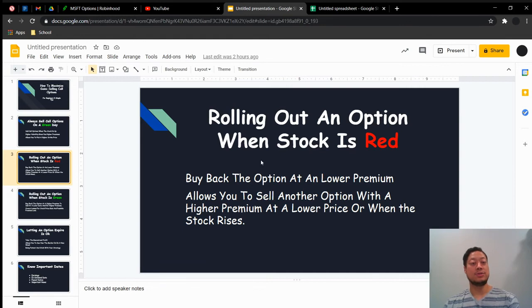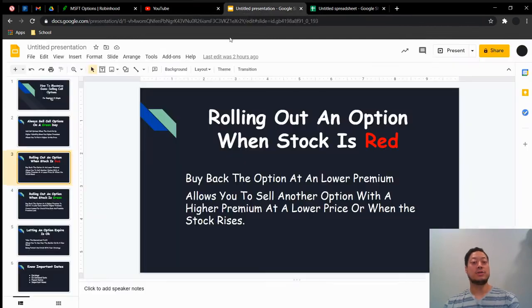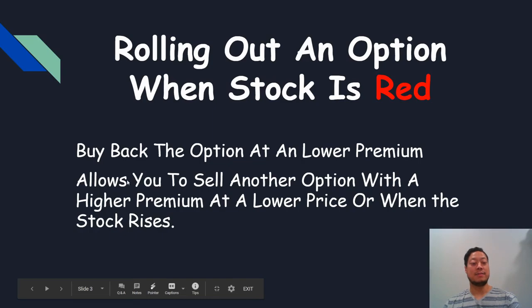So basically what I would do is, instead of the strike price at $235, I would go down to $230 if this stock went down $5, and I would collect a higher premium on that stock. Or what I would do would be to wait for the stock to go back up if I believed the stock was going to go back up. Like I said, it allows you to sell another option with a higher premium at a lower price, or when the stock rises. So you have a choice to do either way.